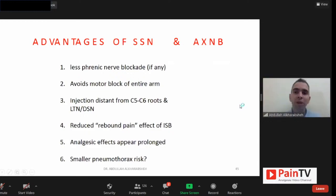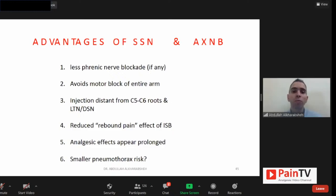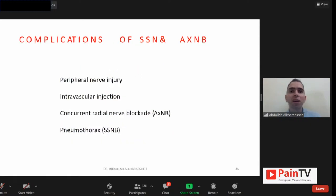Reduced rebound pain effect of interscalene block, and the analgesic effect appears prolonged. There is also a smaller pneumothorax risk compared with interscalene plexus block. Complications of suprascapular nerve and axillary nerve block: peripheral nerve injury, intravascular injection, and concurrent radial nerve blockade, especially for axillary nerve block, and pneumothorax, more so for suprascapular nerve block.